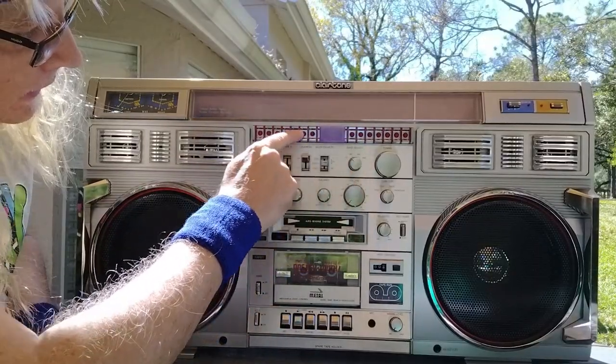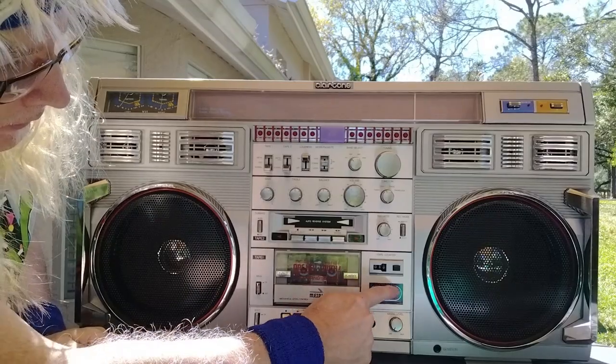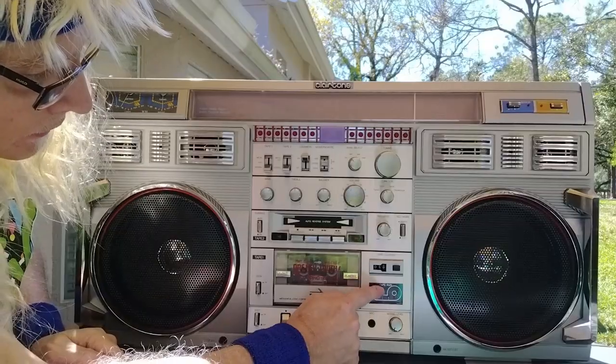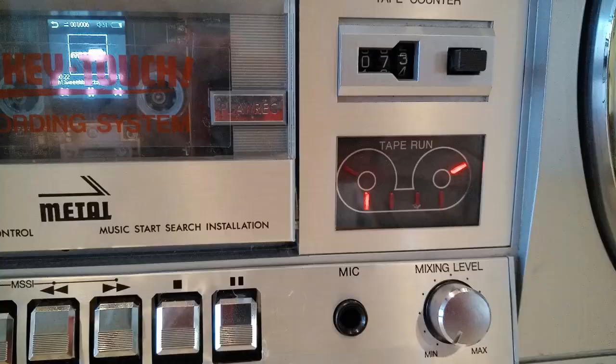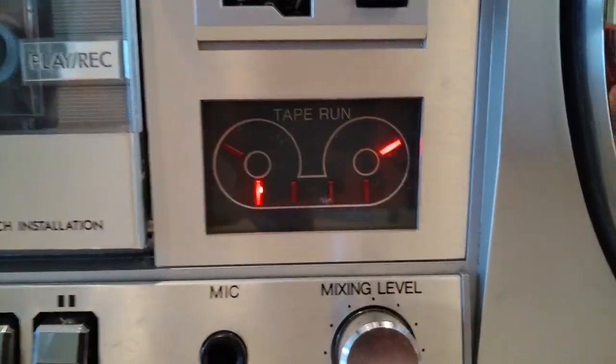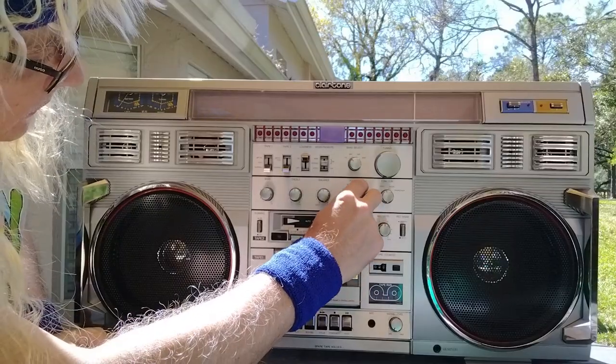You can see here the LEDs, although, like I say, you really got to crank it to get the LEDs to move. You can see that the tape path, or maybe you can't. I don't know how well it's picking it up, but this is showing a rotation. The tape counter is moving. I've got this on, loudness is on, and it's on stereo, not wide.